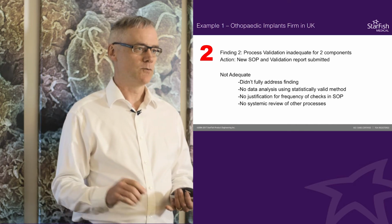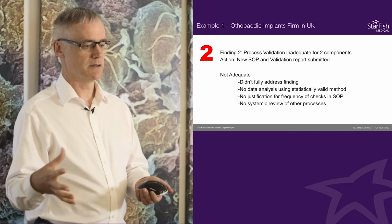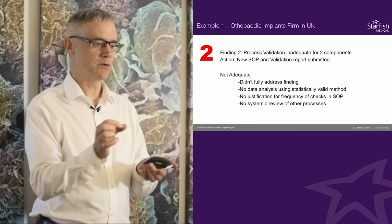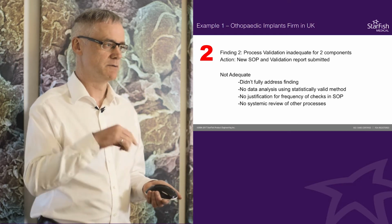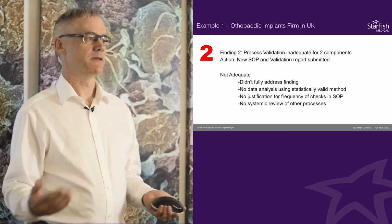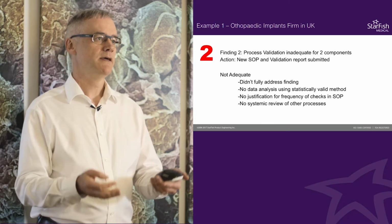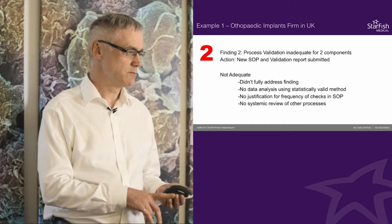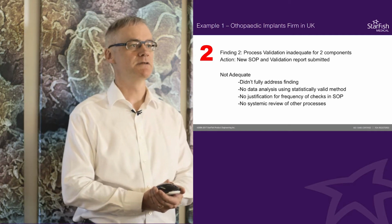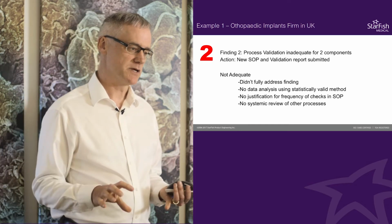The second finding was that their process validation was inadequate. These are orthopedic components, and some of their manufacturing processes cannot be adequately inspected. You have to actually validate that the process itself is going to work reliably. The audit revealed that 2 of their processes had not been validated adequately, and so the company created a new SOP and redid the validation for those 2 processes. So is that enough? The finding was no. And the first reason was that they didn't actually fully address the findings.